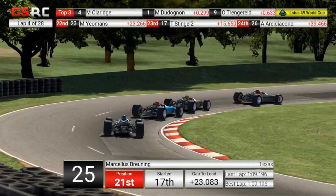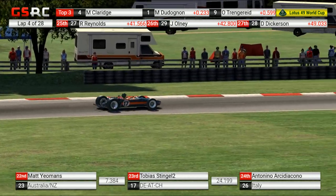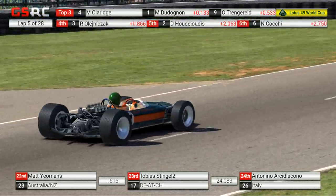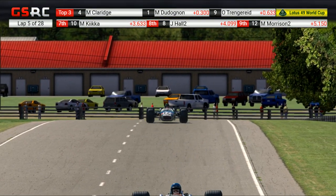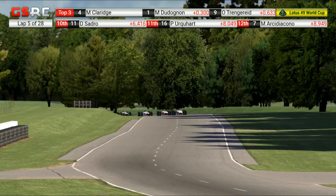Oh, and there was a car off in the... who was that? Oh, that was Tobias Stingel there, who has stopped inside the carousel. He gets it going, but he's down in 23rd, not in last place. Still got quite a few cars running. 28 out of our 29. Phil Lake has gotten back out there, are still on course.